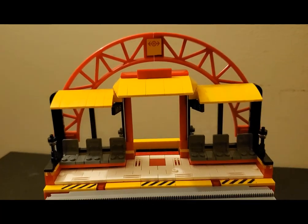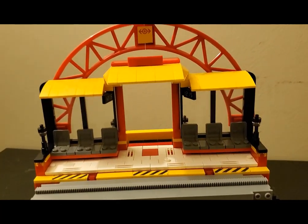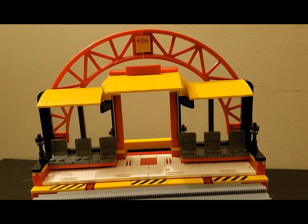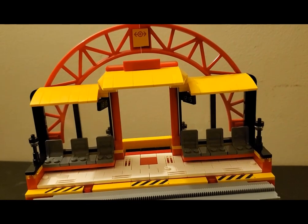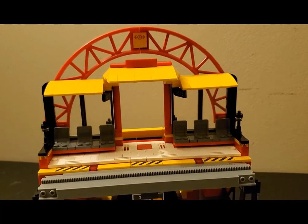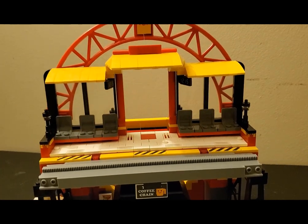And again, notice how the arch is framed behind this entire platform. I think it looks really good. I'm very happy with how this came out. It's just enough above here to give you that perspective without the arch and the track pieces being the entire top part of the scene. So it really does work.